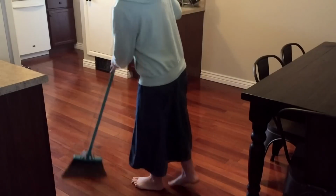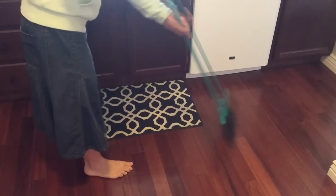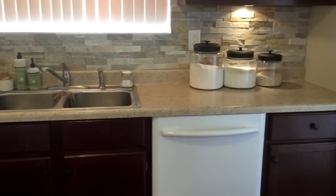After I'm done cleaning up the kitchen, I will do a quick sweep of the wood floor just in the kitchen. Usually about every other day or every 2 days I will do the whole wood floor, because the hallway and stuff really doesn't get that dirty. It's usually just in the kitchen.